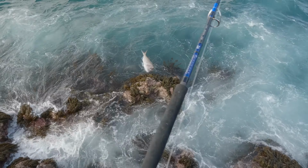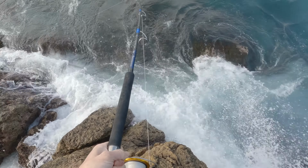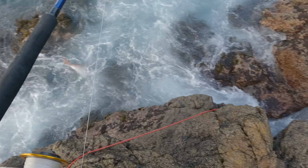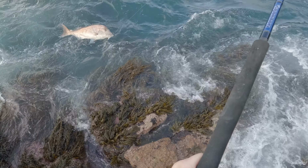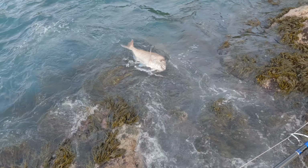Well, don't go under there. Oh, it's charging. He's still going. All right. Keep the pressure on. He's hooked perfectly in the corner of the mouth like we talked about earlier. Bring him up into here.